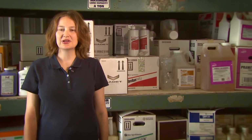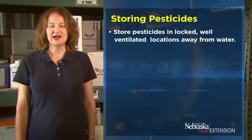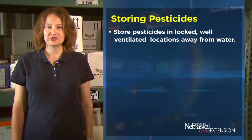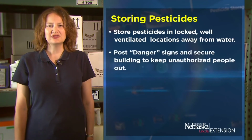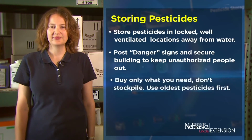Hi, I'm Erin Bauer, Extension Associate in the Pesticide Safety Education Office at the University of Nebraska-Lincoln. Improper pesticide storage can be hazardous to human health and the environment. Follow these guidelines for storing pesticides safely and securely. Store pesticides in locked, well-ventilated locations away from water, such as lakes or streams. Post danger signs and secure your building to keep unauthorized people out.